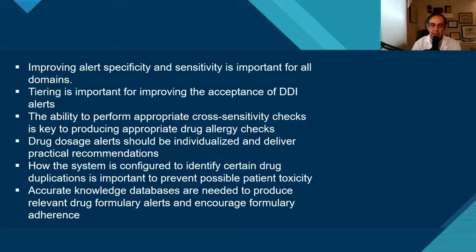And then we've talked in the past specifically about allergy checking and cross-sensitivity. Drug dosage alerts. Now this is dosage range checking, and this has always been a huge challenge because as we know with different medications, depending on the disease state, depending on whether you're doing enoxaparin prophylaxis or a therapeutic dose, the dosing might be different, and it can also be based on age. It can be based on other issues with the patient, such as renal function. And so there are a lot of different parameters that come into play, and so it makes it very difficult to think of every possible situation and set up the proper dosing and have the computer check that. So very much a challenge, but definitely needs to be individualized so that it's relevant again to the patient and the clinician can act on it.